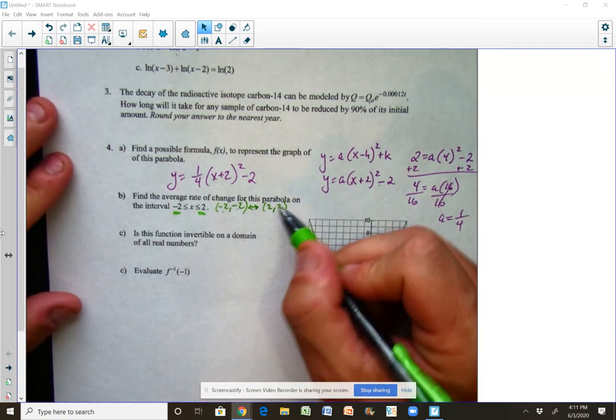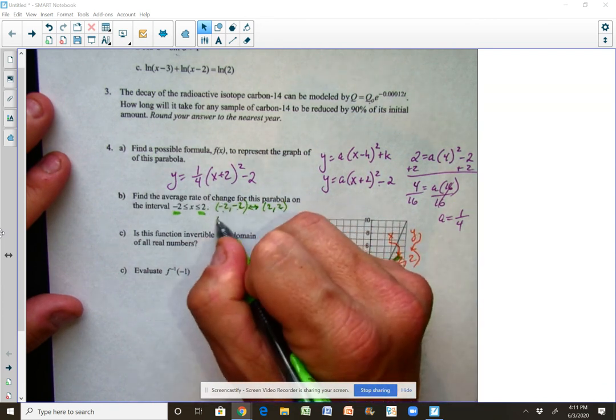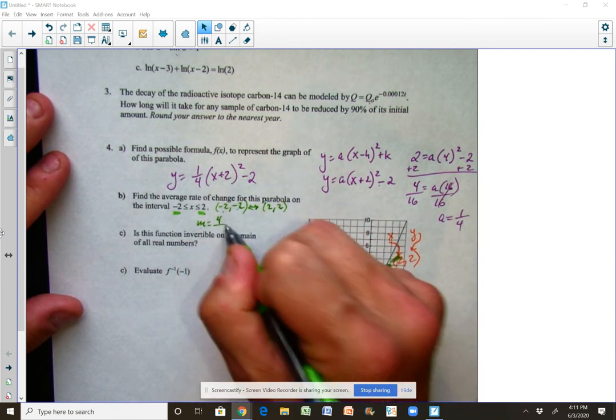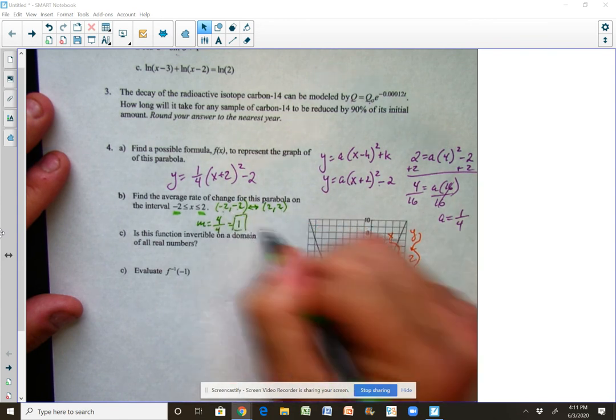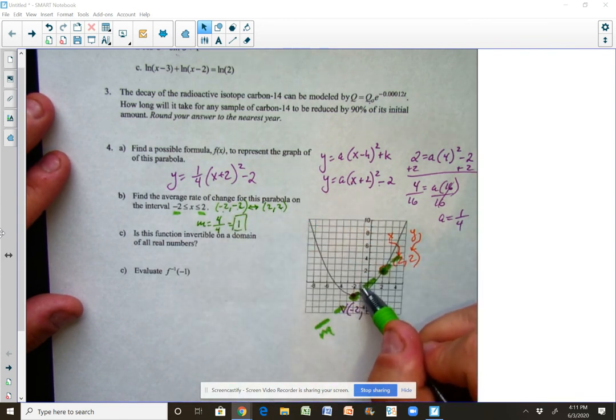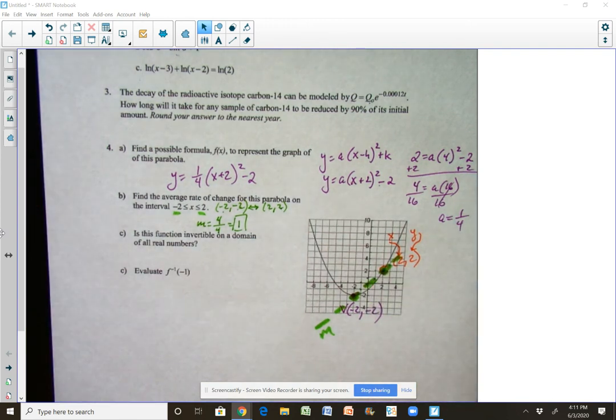slope formula, y2 minus y1, 2 minus negative 2, that's 4. So over 2 minus negative 2, that's 4. Oh, so this slope is just 1. And you can check it. It goes up 1 over 1, up 1 over 1, up 1 over 1, up 1 over 1. So the slope is definitely 1. Okay. Is the function invertible?